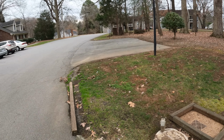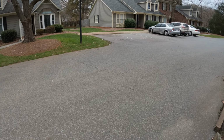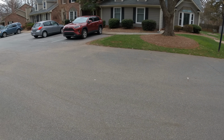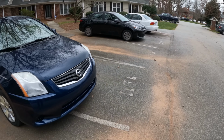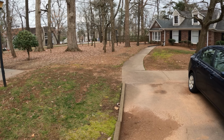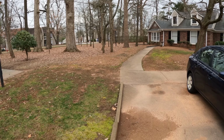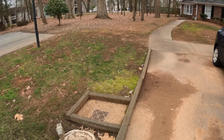So we're uphill to the street over here. I don't see any stormwater basins around, so sending this water somewhere is going to be a tricky part. And I'll take a look up there at the road and see what that looks like too, because going up and through the curb might be a good way to do it. So that's what we're working on today.